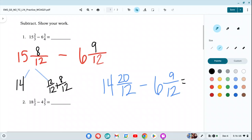keeping track here, we have 14 minus 6. 14 minus 6 is 8. And then 20/12 minus 9/12 is 11/12. And there's our final answer. Now, as I like to say to my fifth graders, practice makes permanent. So let's practice and try number 2 together.